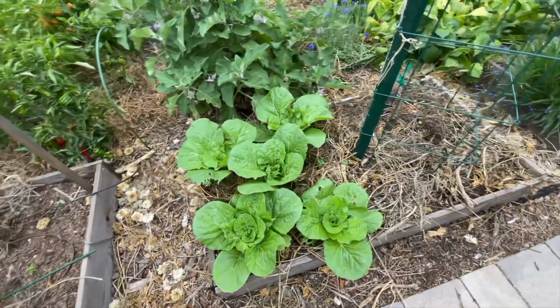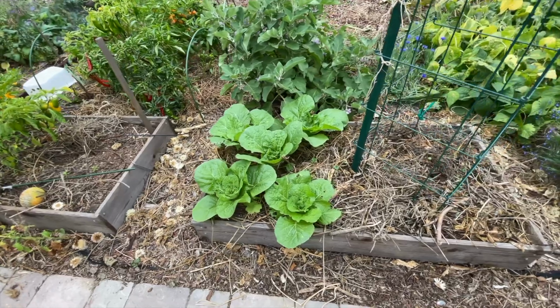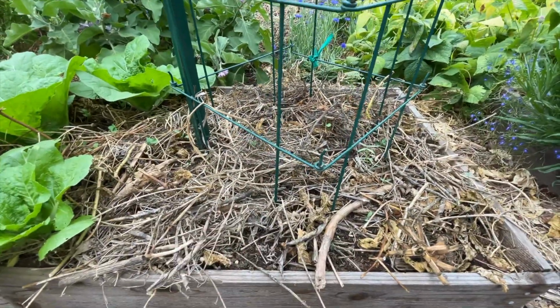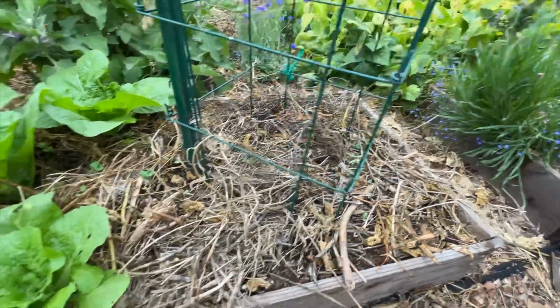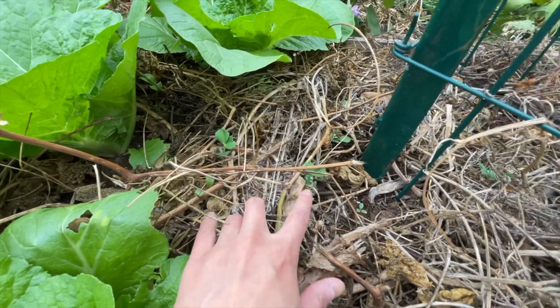The next one has my Napa cabbage. These were transplanted two weeks ago. They're already big. And here is supposed to have more sugar snap peas, but not all of them have come out. Here are some.